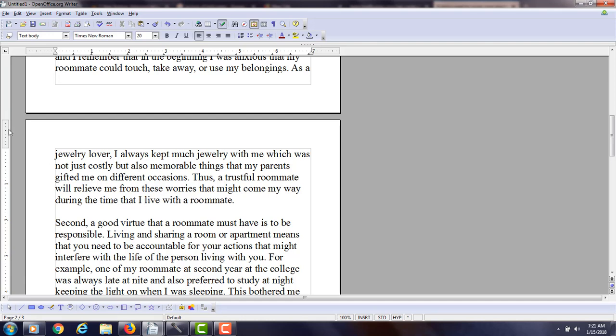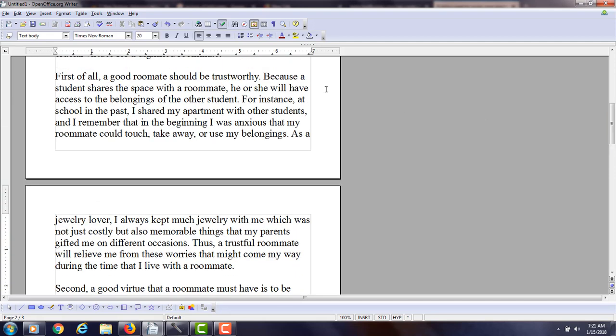What I'm doing is I'm trying to keep this paragraph all using the same point of view. Notice in the beginning, I shared, I remember, I kept, will relieve me that might come my way during the time that I live. So it is this consistency in point of view that helps create a coherent organization to this paragraph. So be careful about awkward shifts from first, second, or third person point of view.